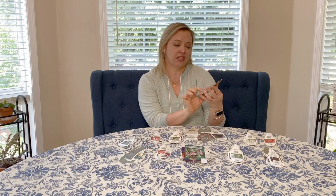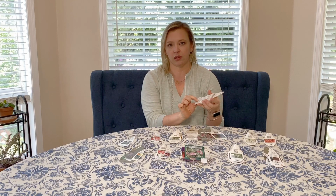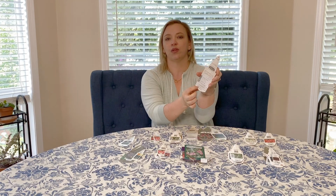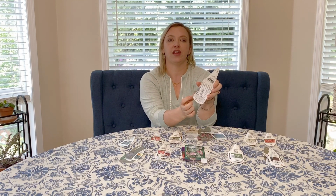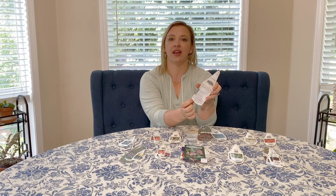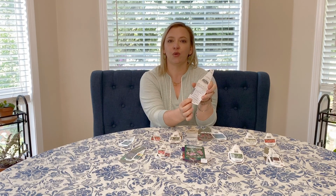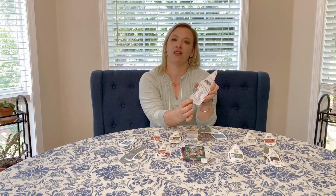And then the last piece on this card in particular, it says tolerates moist soil. Many times the cards will tell you if it is drought tolerant. Drought tolerant means that it likes to dry out. It likes places that don't get soaked from the sprinkler water all day long.